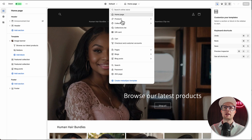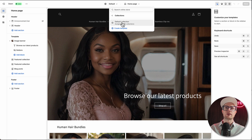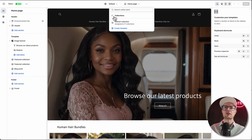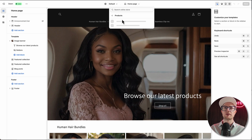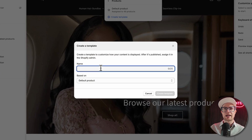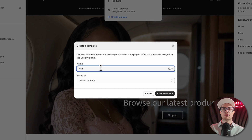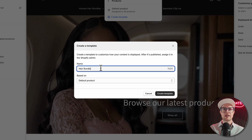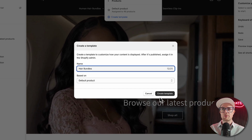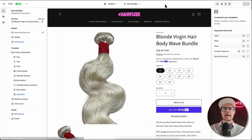Now, if you go here and go to collections, you're going to see there's only a default collection. Oh, excuse me, we're not working on collections yet. We're working on products, so we only have a default product. So we're going to create a template. And I like to name the hair template the same as the hair collection page. So this one, for instance, is going to say hair bundles, based off the default product. We're going to go over here and save. So nothing's added to the hair bundles.